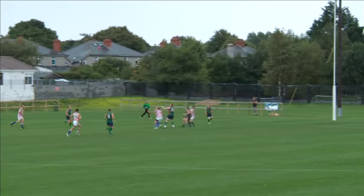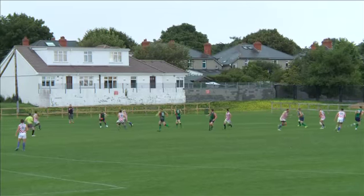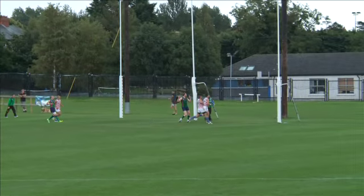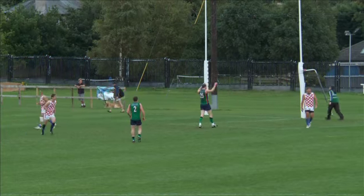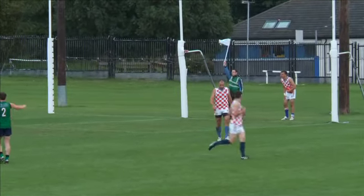Long ball inside 50, searching out for Brian O'Connell. Maurice Bartley in chase as well. And the ball now is Paul Redmond, sent in again. That looks like it's gonna go in for a behind given there. Contact last made by a Croat player.